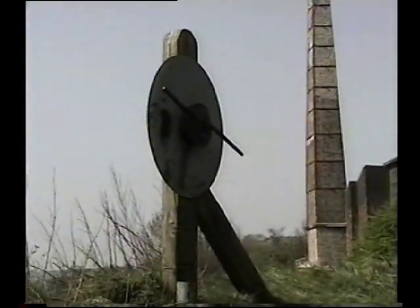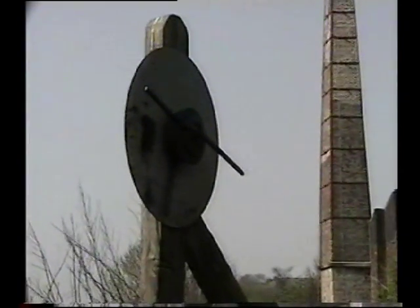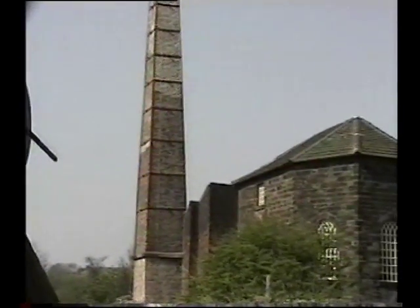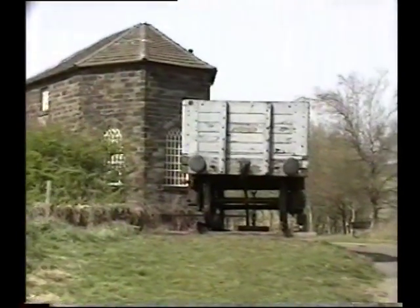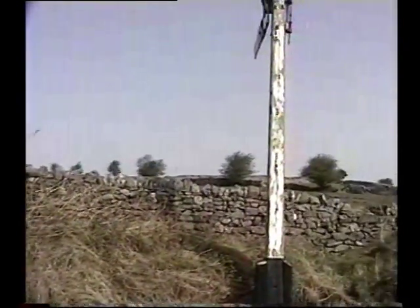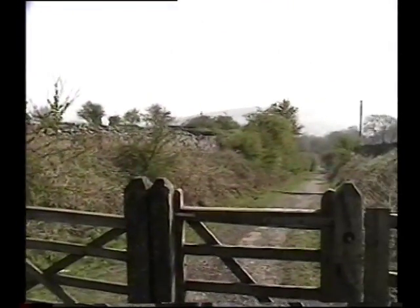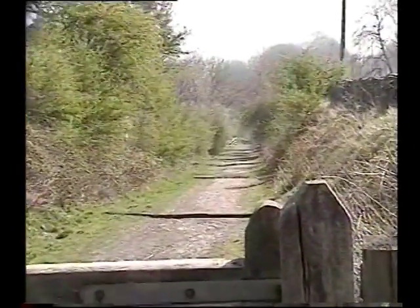This thing's obviously some sort of indicator as to whether the thing was going to be winched up or down. So it had to be winched down as well, under control of course, because as you'll see in a second it's quite a steep incline. There's no tracks down it at the moment. There's a signal there. Then down the gate, through the gate, and there's the incline.